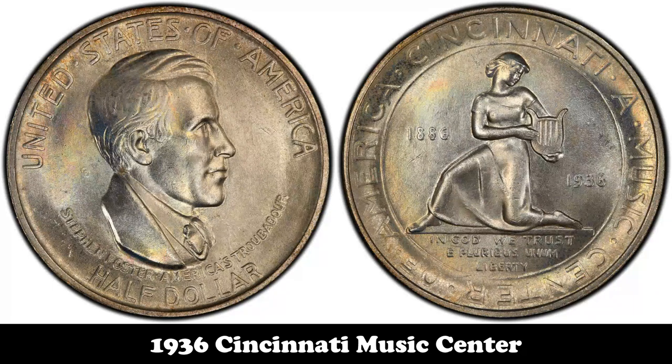Stephen Foster, who appears on the obverse of the coin, was a popular songwriter, but his connection to the city of Cincinnati is very weak, as he lived there for only 3 years of his life. At the time the coin was issued, even within the city of Cincinnati, very few people even knew about the Cincinnati Music Center half dollar. And in summary, it's widely agreed this coin was struck mostly for pure profit and greed.